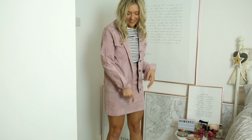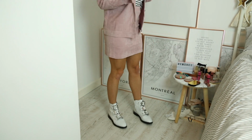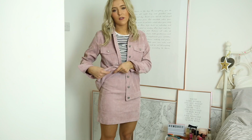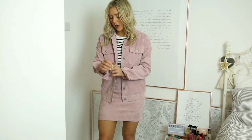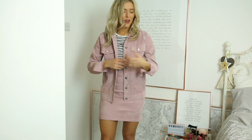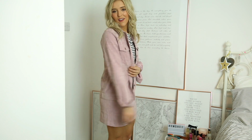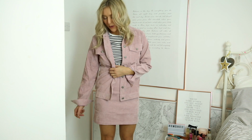I do think it's really spring-like. It's really soft, really easy to wear. It's very thin, so I'd say the price reflects the quality because it is very thin. The jacket is very, very big, but I quite like it. It's quite chilled, so I don't know what you guys think, but I don't know. The colour's definitely grown on me though.